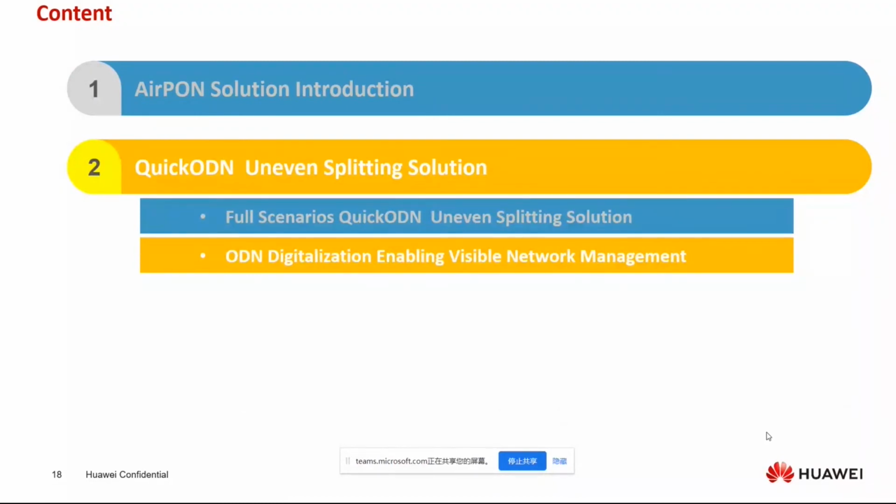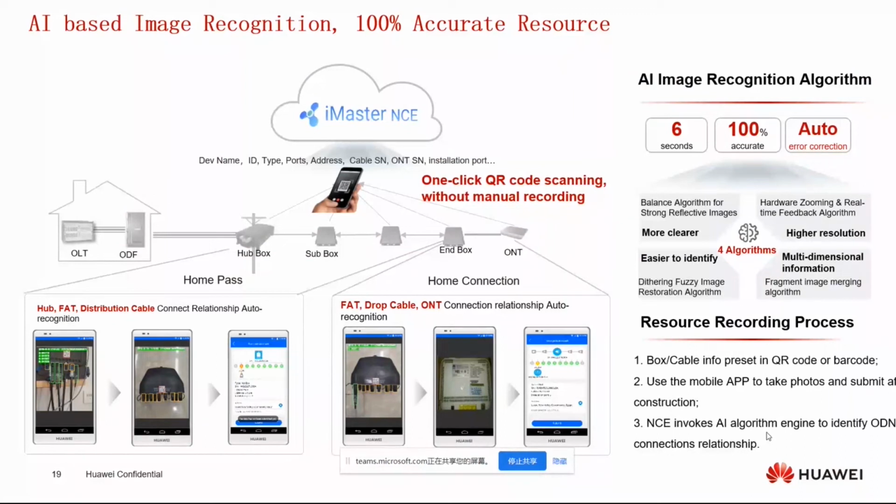Next I will introduce the digital ODN. For the digital ODN, we have 2 parts. First is for the home pass. In this phase, we use a mobile phone to take a photo of the ODN equipment, and at the same time, the fiber QR code is also photographed. And then we send the information to the NCE platform. We can get the GIS information of each sub-box and all the connection and fiber relationship information. So in this way, we can have the topology of the ODN network.